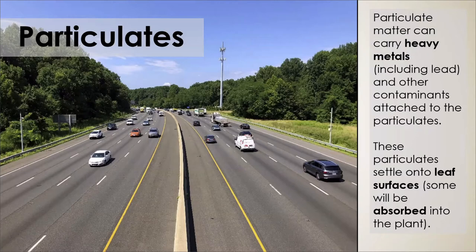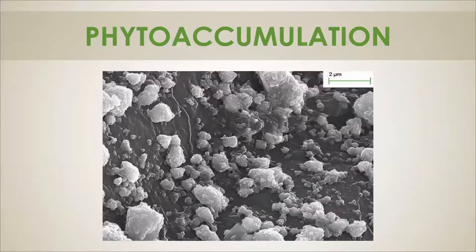They can also, like I mentioned earlier, attach to other contaminants such as heavy metals, including lead. And so, when these particulates settle onto leaf surfaces, some of them can be absorbed into the plant. And that's where we want to bring in a type of phytotechnology or a form of phytoremediation called phytoaccumulation.